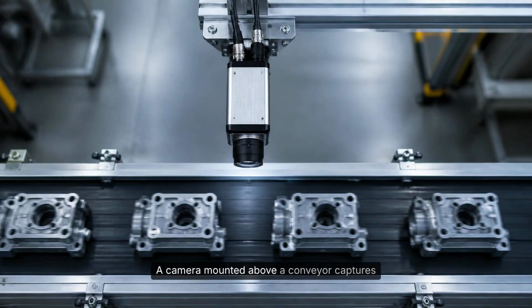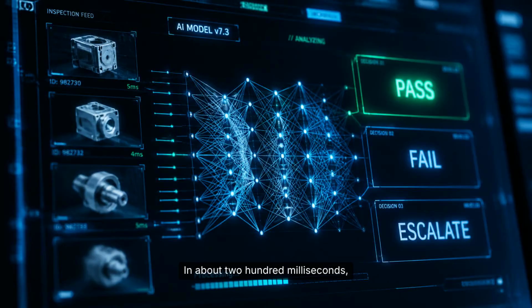A camera mounted above a conveyor captures an image of each unit as it passes. In about 200 milliseconds, a trained model compares that image against everything it learned from thousands of previously labeled examples and makes a call. Pass, fail, or escalate.